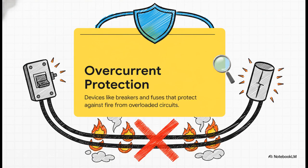And then for fire prevention, you have overcurrent protection. We're talking about your circuit breakers and fuses. Now, their job is different from a GFCI. They don't protect you from shock. They protect the building from burning down. They cut the power when a circuit is drawing way too much electricity, which could otherwise make the wires get super hot and start a fire.